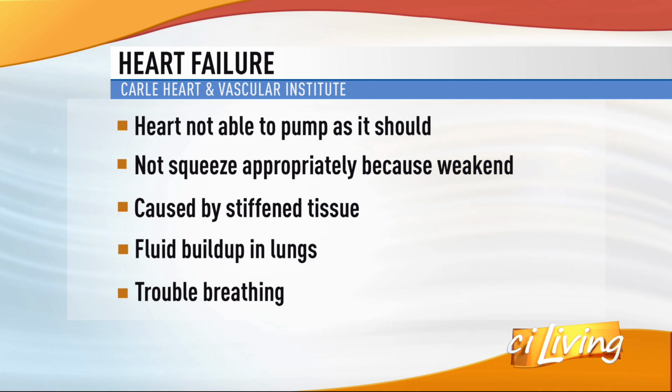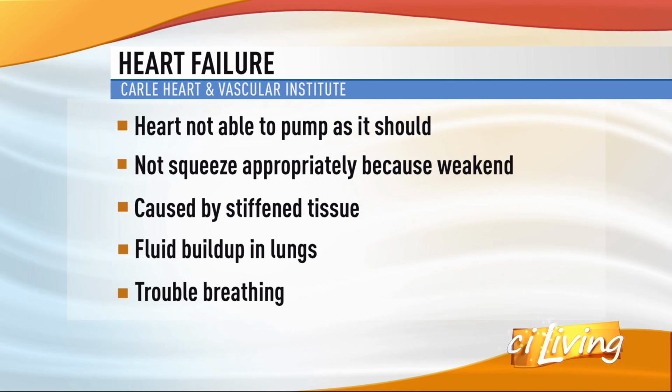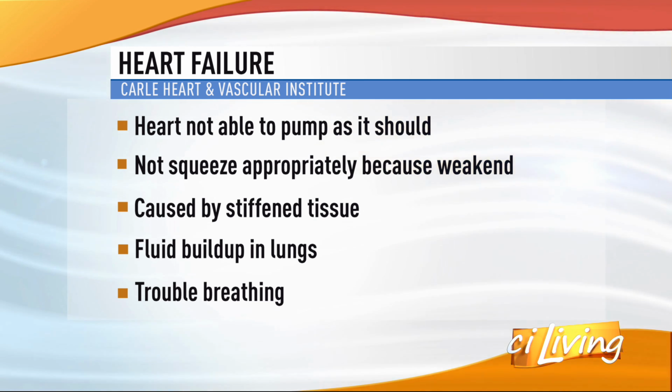So we're looking at some of those things that you just mentioned. Stiffened tissue. How does your tissue get stiffened? It refers to the heart muscle getting stiffer, and we're seeing that that's a more common form of heart failure. As a pump, the heart has two fundamental functions. It has to dilate or relax to receive blood from different parts of the body, and then it has to pump or squeeze enough blood to provide oxygen to the body. When either of those functions fails, that's when people get heart failure.